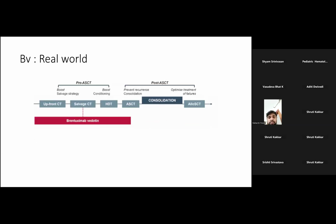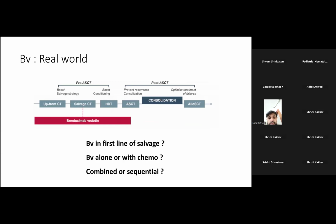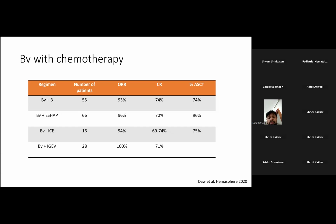However, what happened was in the real world, brentuximab was not used that late. It was probably added to salvage chemotherapy itself, or used as an alternative to it. So the question is whether we can use it in the first line rather than reserving it for second or subsequent failure of therapy. Do we use it alone as it was used in the pivotal study which led to its approval, or can we combine it with chemotherapy? If at all we combine it, do we combine it together, or do you give one after the other? That is, you give brentuximab followed by sequential therapy. So these were the questions which were actually happening. I mean, these were the burning questions.